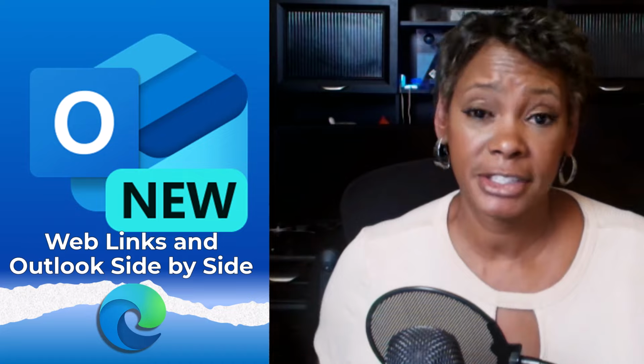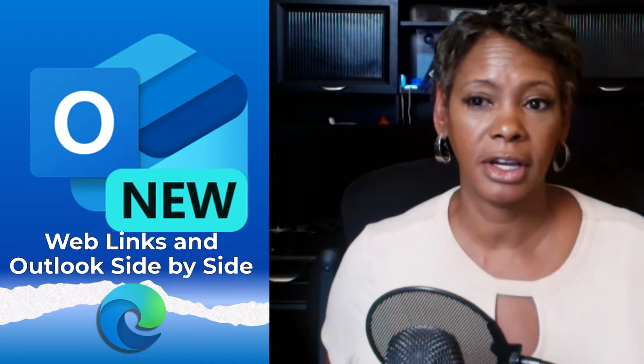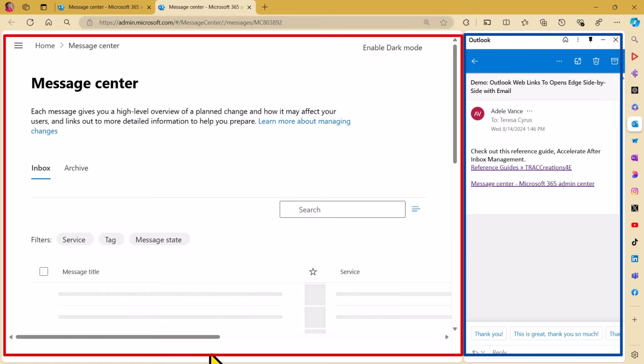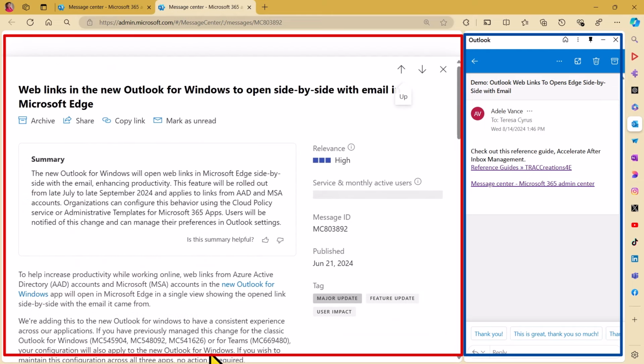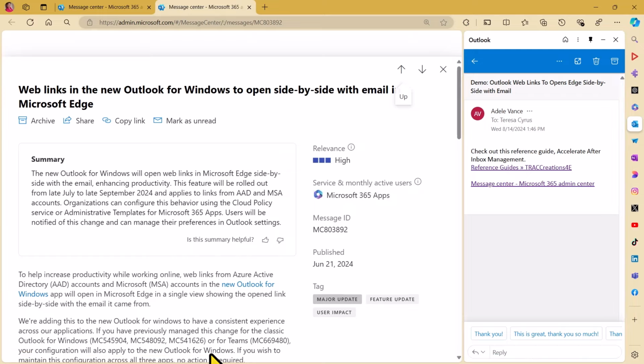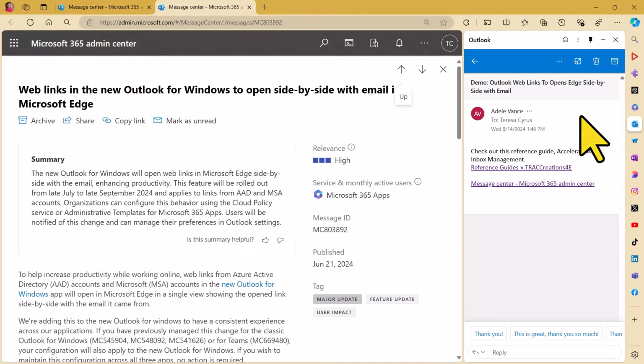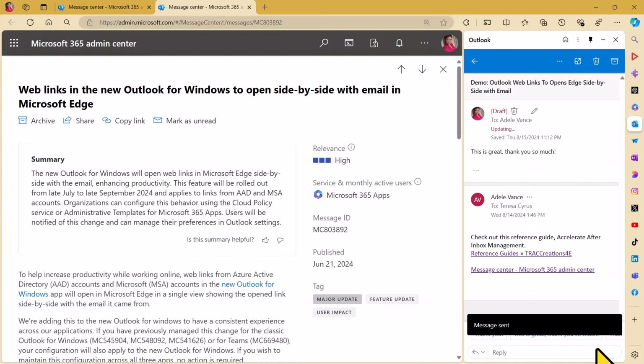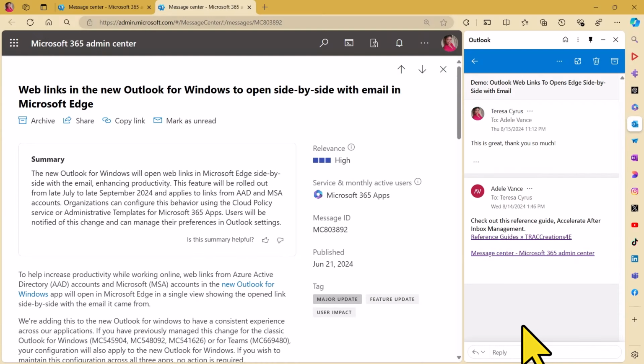Okay, y'all. I am excited about this next new feature in New Outlook. I want you to imagine you're working on a big project and your boss sends you an email with a link to some important research. In New Outlook for Windows, when you click on that link, it opens right next to your email in Microsoft Edge by default. Now, you can easily read the research while still keeping your eye on the email, all in one view. You can even reply to the email from the Microsoft Edge browser. No more flipping back and forth between windows. Everything you need is right there, side by side. This makes things so much easier.